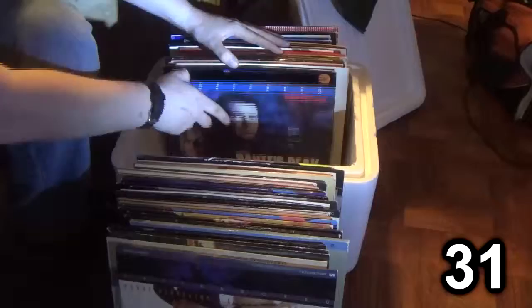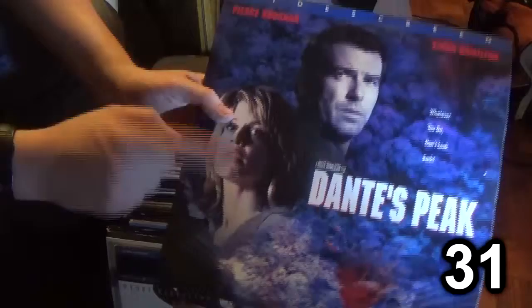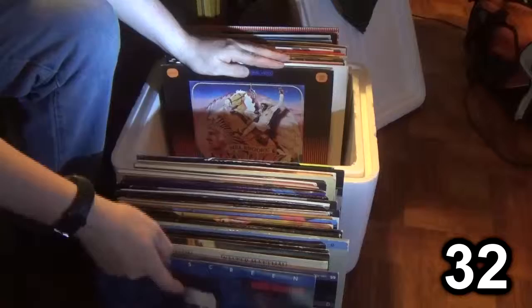You got Dante's Peak. I've already got a copy of this, but yeah. This is actually a pretty decent one. Around the same summer, there was another one with Tommy Lee Jones in it called Volcano, and this is actually the better of the two. But this one's a rotter. It rots. Got Blazing Saddles.